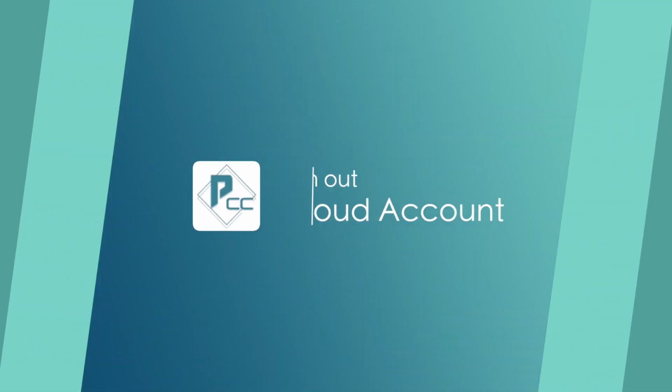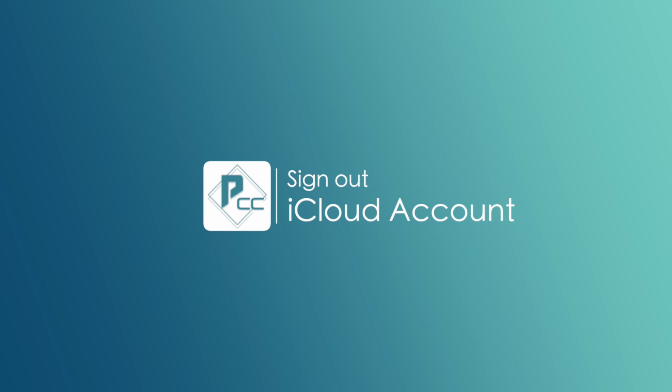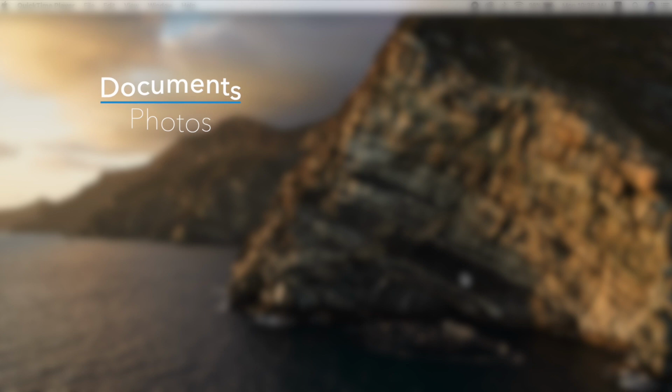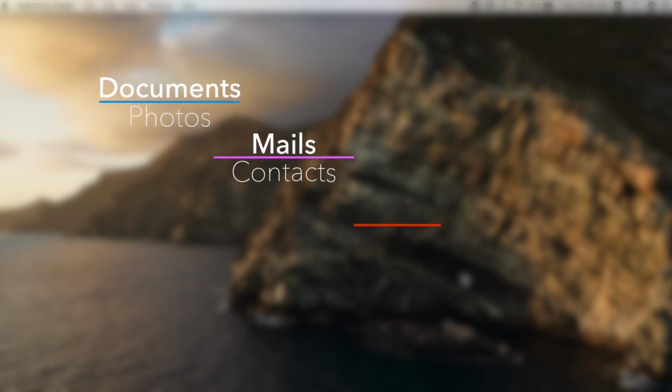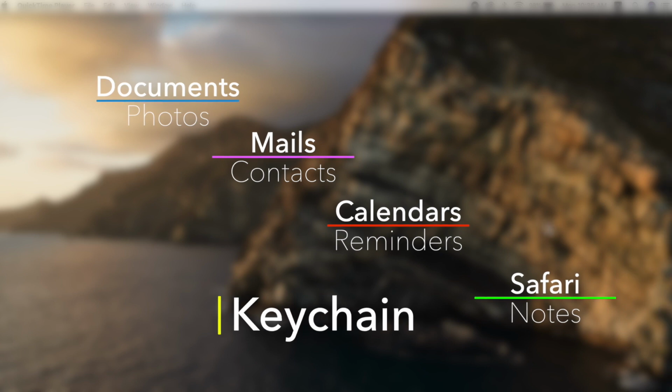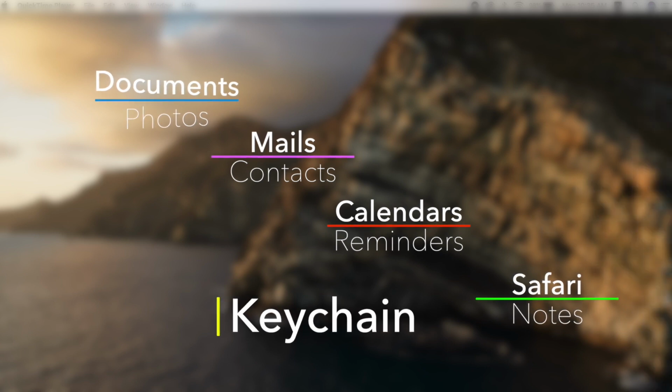Okay, so number one, you have to sign out the iCloud account. When using iCloud, all your data will be stored somewhere under your account. The data includes documents, photos, mail, contacts, calendars, reminders, Safari, notes, and keychain. The information inside these categories is really important.